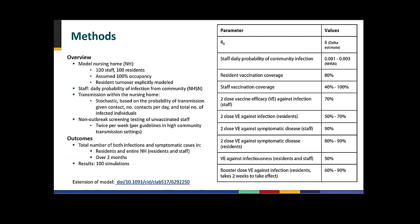The table to the right of this slide shows some key parameters from the model. We assume a basic reproduction number, or R0, of 6, reflecting estimates for the more transmissible Delta variant. As previously mentioned, the staff have a daily probability of infection from the community, which we vary from moderately high to high. 80% of residents, both those in the nursing home at the beginning of the simulation and those that enter the nursing home during the simulation, are vaccinated, and we vary staff vaccination coverage from 40 to 100%. We then look at several values for vaccine efficacy, or VE.